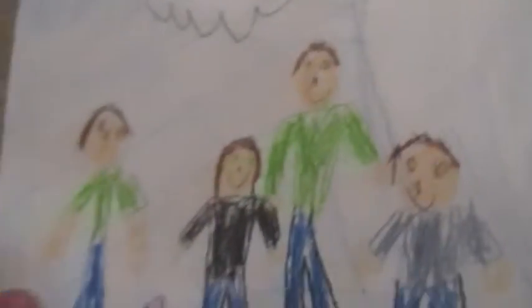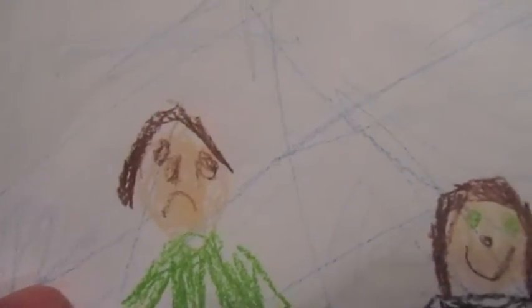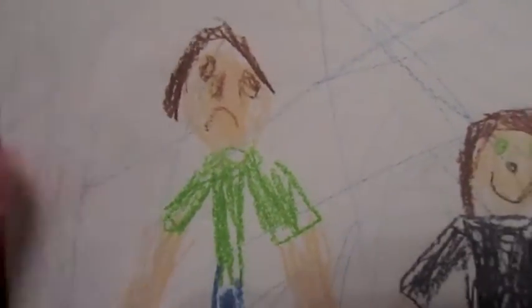But so, I drew me and my dad and my mom, and I left out my brother George for some reason, and then my brother Patrick over there, and god dang it, the dog just broke in again. I drew my brother Patrick over there, and he was sad.